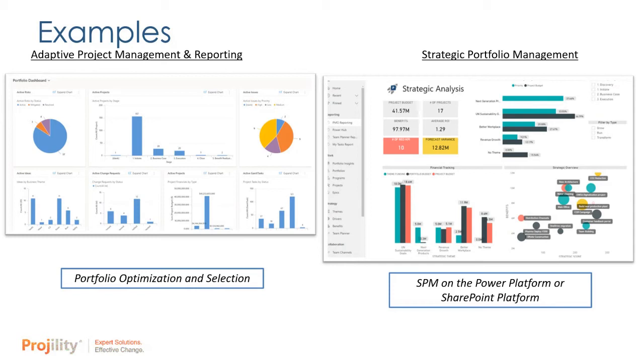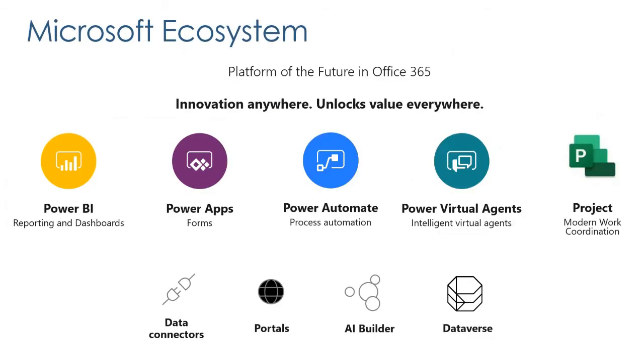So kind of the overall direction of the market really is separating these two out, picking the right tool for the job, integrating it together. And the reality is you might have multiple tools to address the same requirements. But really, in a Microsoft world, everything is headed in the direction of the Office 365 platform. Or you're using Power BI for analytics and trending and reporting.